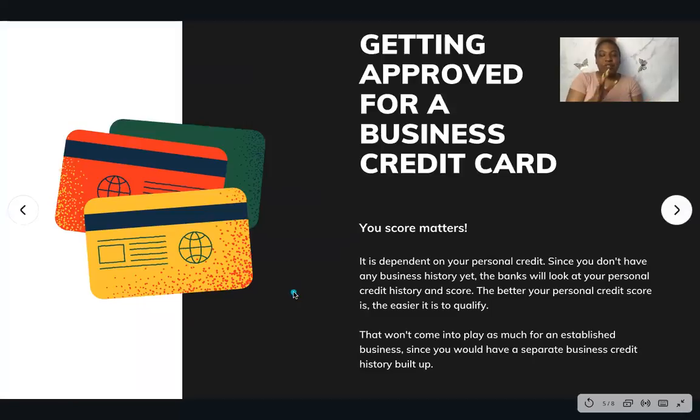Now, getting approved for a business credit card, guys, honestly, your personal credit score is going to matter unless you have a business that's already established with a lot of sales. It's going to depend on your personal credit, okay? Especially if you do not have business history. The bank is going to pull your report, okay? If you have great credit, you're getting a card. If your credit is okay, you're most likely getting a card. If your credit is horrible, you will most likely not get a business credit card right away, but that was my situation. So don't worry.